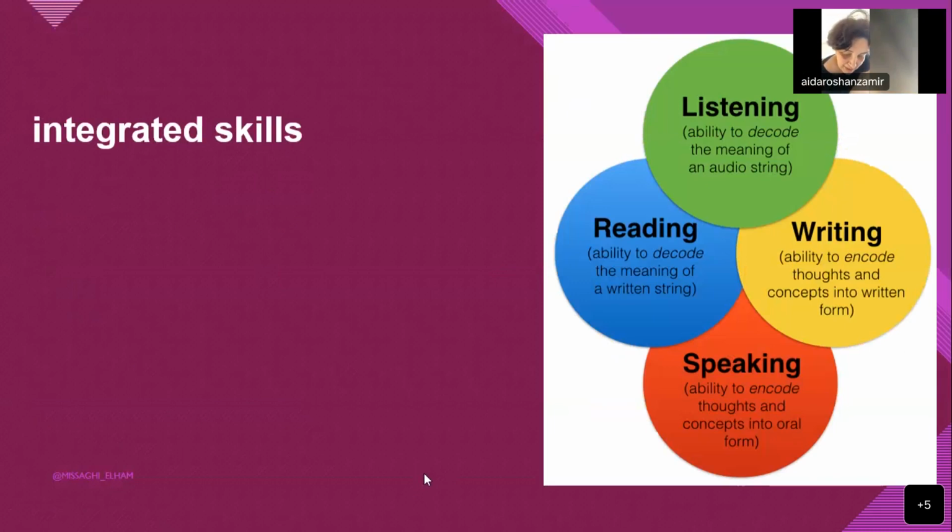So without speaking, definitely there is no reading. Without writing, definitely there is no reading. So I think all of them are together. They are integrated. Thank you. Give examples. Thank you very much. Very good. Very good. Anybody else wanted to say something?